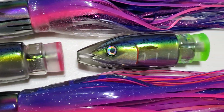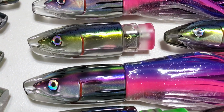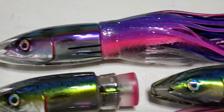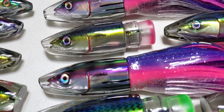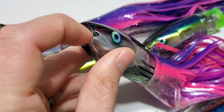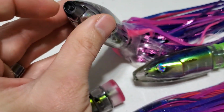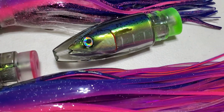We have two of the cruisers. There's one, and there's the other. So we have two cruisers, one in the deadly pattern and one in skipjack, and then we have two medium barrel bombs in the skipjack and deadly pattern. The cruisers have a small scoop face nose to them. And the barrel bombs have a slightly inverted nose, but it's basically a bullet shape, with just a slight inverted nose.